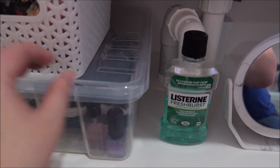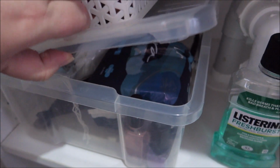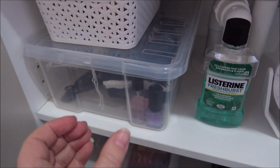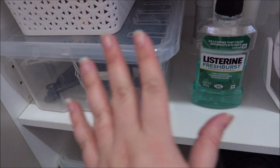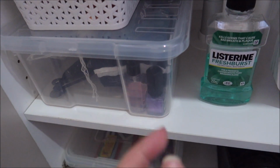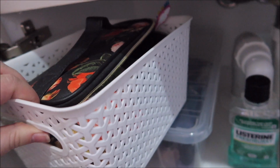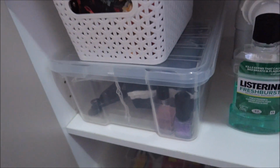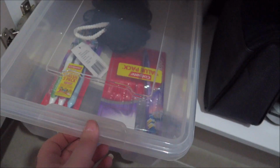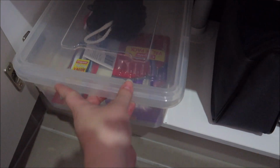So in here I've kept personal things like pads and tampons, that type of stuff. Makeup, pads, the hair dryer's in there, a hair straightener or curler is in there. Not that I use that very often at all, but it is there in case I want to use it. And then up here is where I would keep my little personal bucket. If I'm going between bathrooms, I will just pop it there on my side. And then down here I've got new toothbrushes, a puffer, razors, that type of stuff.